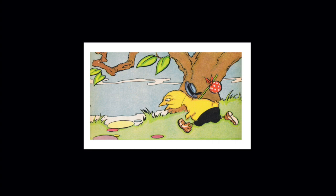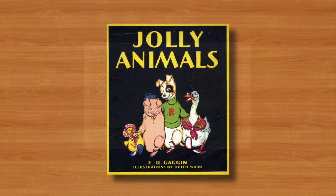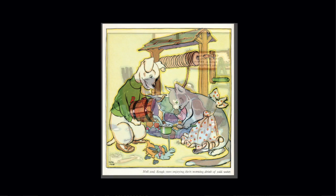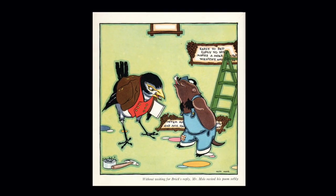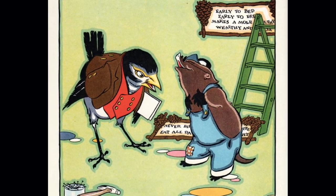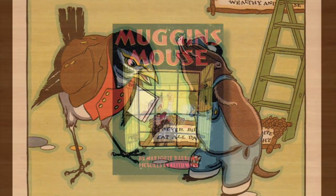In 1930, he illustrated the picture book Jolly Animals by E.R. Muggin, and this book too featured many charming colour images with an undeniable appeal to young readers. The illustrations for the book were created with flat colour, undoubtedly applied in gouache, although that's not verified, which was contained by a descriptive calligraphic black line.